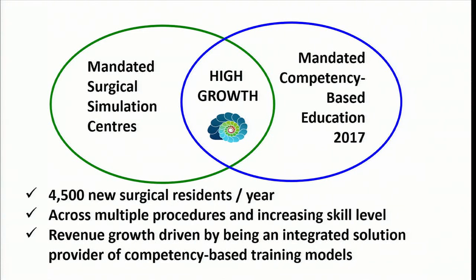From a business point of view, this is being driven by the fact that the Royal College of Physicians and Surgeons has already mandated surgical simulation centers. So those are growing up all over the country. Similarly, by 2017, they've mandated competency-based training. And so we are going to make heroes out of the people who are implementing this by giving them a solution. Because right now they have to judge the competency, but how do you know how that competency is being judged in an objective manner?